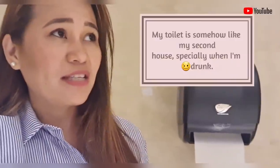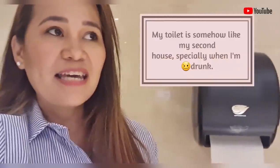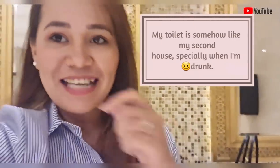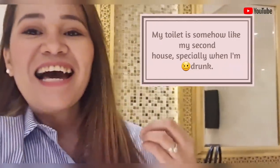If I will have my own house in the Philippines, for sure, I will make my toilet my second house. Normally, my toilet is my second house, kasi I tend to sleep in the toilet, lalo kapag lasing ka. Kaya, I realized na, oy, it's a good content na toilet raid. I'll show you the toilet in the Middle East.